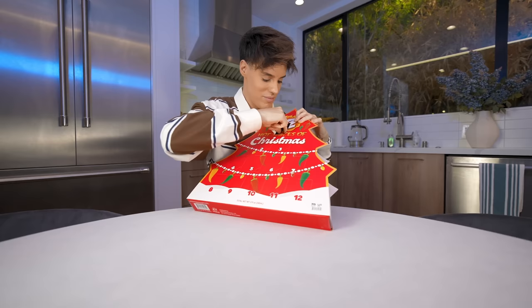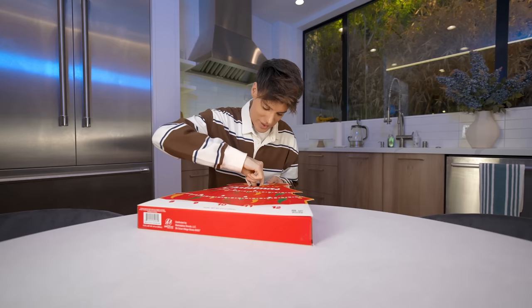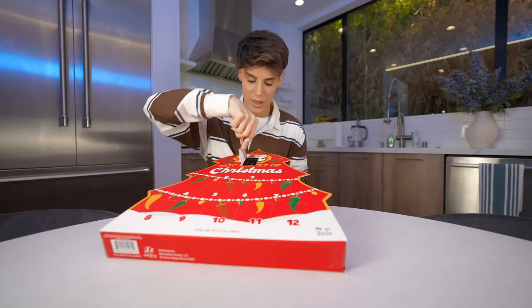Maybe they want this to be child safe? Maybe it's that spicy? I've never been able to get this out. This is just not possible. I love when I need a whole tool to open my hot sauce.